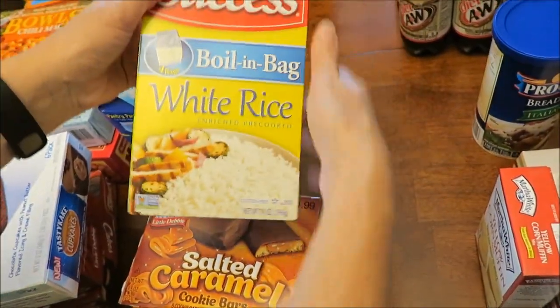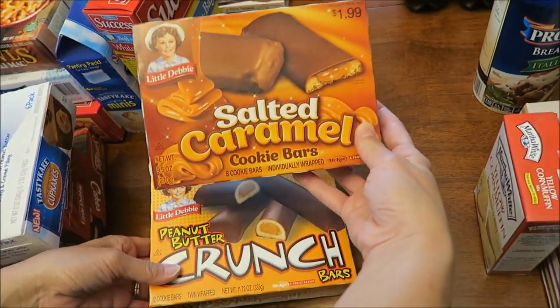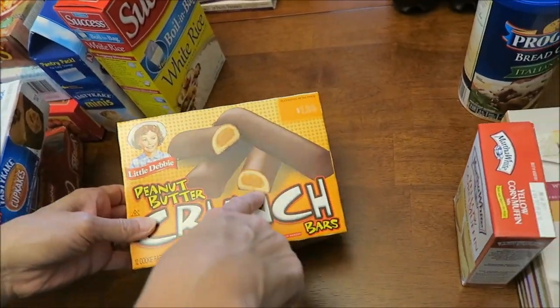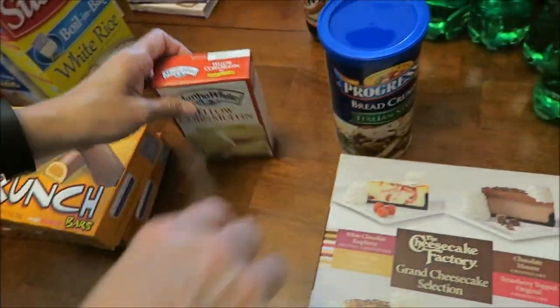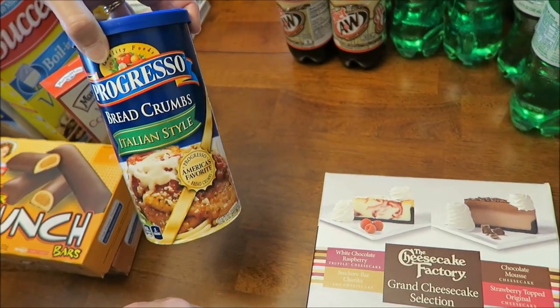We bought some Success Rice, the boil and bag. We bought the Salted Caramel Cookie Bars, Little Debbie. We've never had those. And we bought the Peanut Butter Crunch Bars. These have been around for a while, but we've never shown them in a video. We bought the Martha White Yellow Corn Muffin Mix. And some Progresso Breadcrumbs, the Italian style.